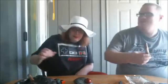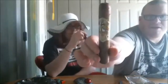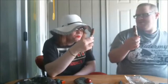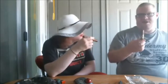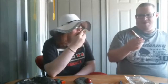We will be sampling, thanks to Johnny Stix, Ave Maria, and I love the band of this. They're available from, as far as I know, Cigar International and Cigar.com. I've not seen them at Famous or Thompson or Holt's. I haven't even seen them in our B&M or anything. I've never seen them in a B&M either. But then we don't have many around us.